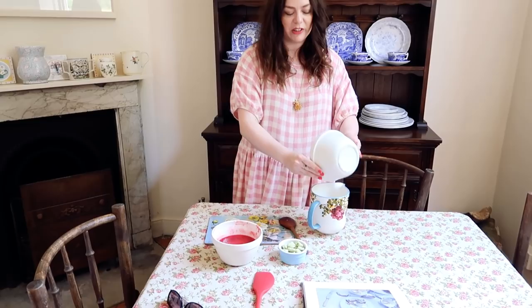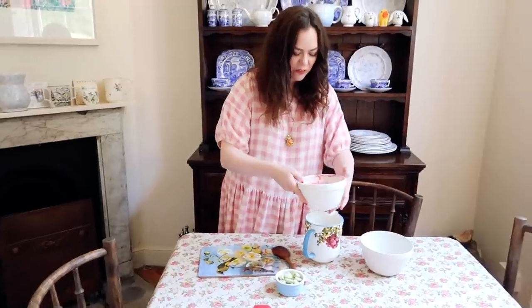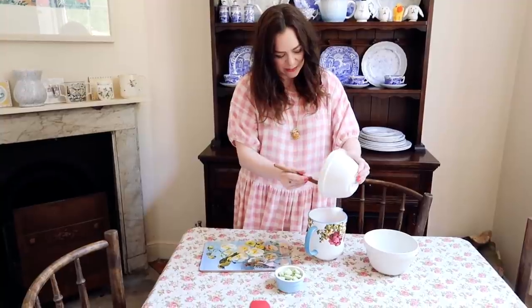I'll pop that in. I sieved the lemon juice too, so there aren't any seeds or bits in there. Don't really want that. No, don't like pips. Look at that colour. It's gorgeous, isn't it? So gorgeous.